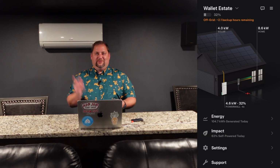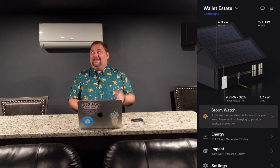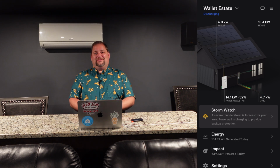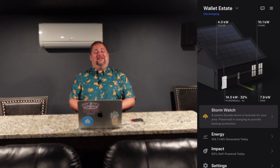If you lose power, it backs up just the same, where the lights don't even tend to flicker or anything. These are all LED, so they're really sensitive to those power surges and everything. But the Powerwall does an awesome job. I would say once or twice we may have seen a flicker.